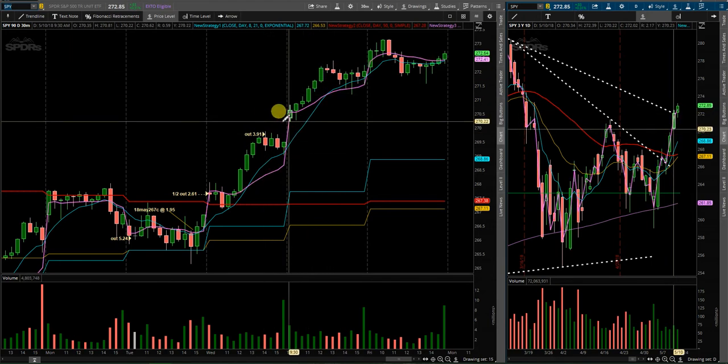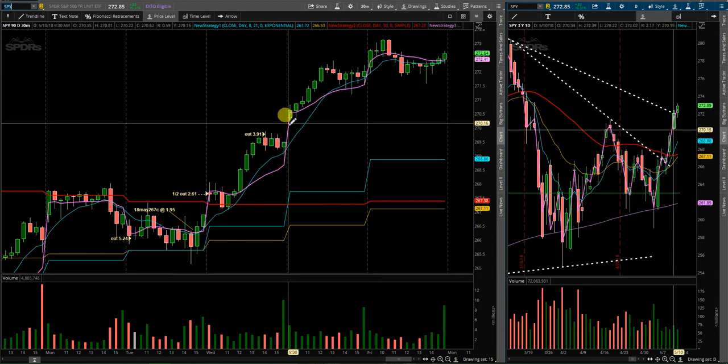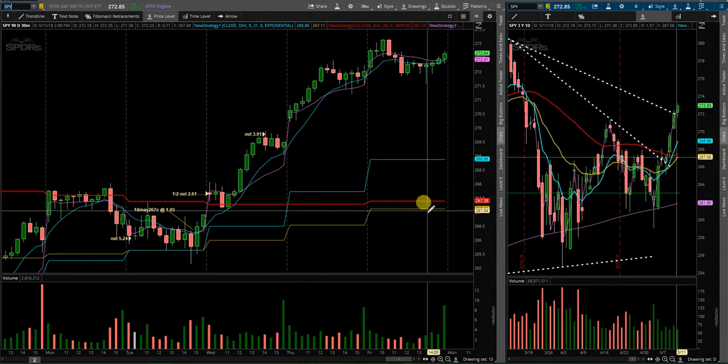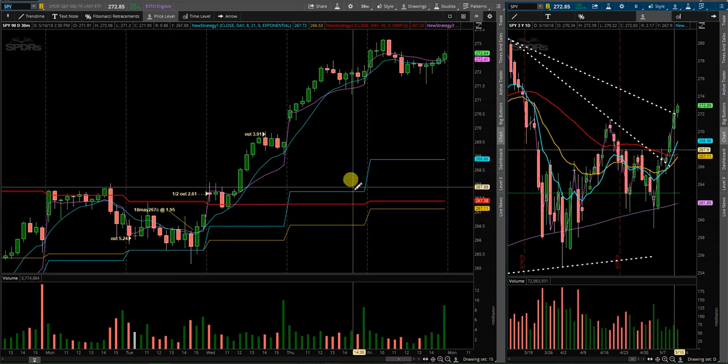looking for a move above basically what this flag set up into on Wednesday. Very nice move up from 270 all the way back up to 273. So very nice setup, very nice continuation, some follow through. Now it's probably going to set up into a range.